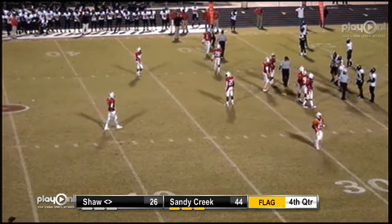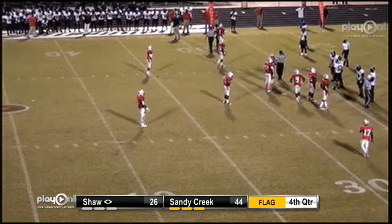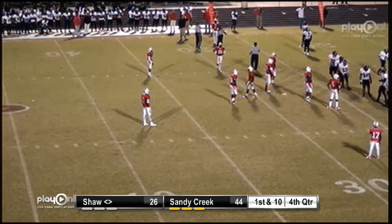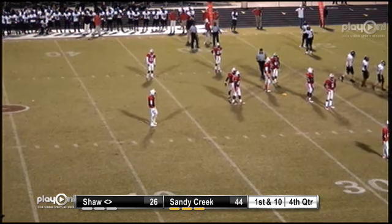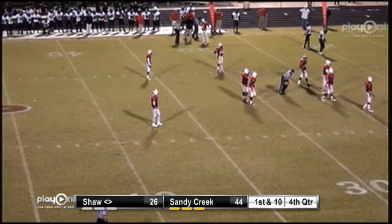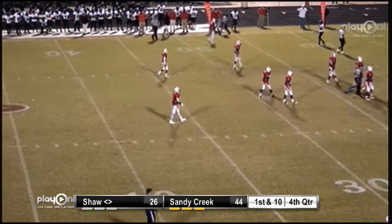It'll be first down for Shaw after the penalty backs him up a little bit. 4 minutes and 23 seconds. It's going to have to be a quick score. It can't be a long, methodical drive like most of their drives have been, as they've been able to put 26 on the board, as now they drop them back another 10 from the hold.